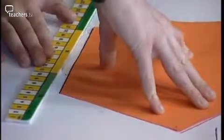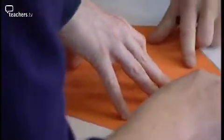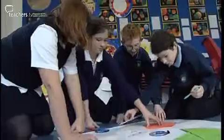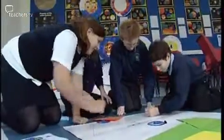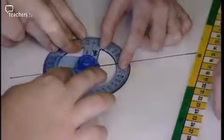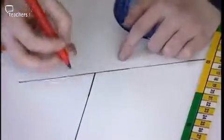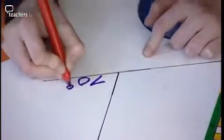The angles of a pentagon are particularly tricky to measure accurately because they're not round numbers. There, right, extend one. It's there. 70. And I've got 110. 70, yeah, that's right then. Yeah, that's right. 110. They've measured the angles incorrectly, which will cause a problem later.